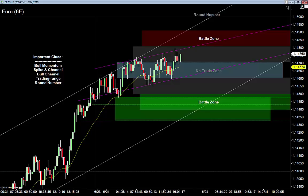Four main components. We're going to use all four of those components to put together the strategy tonight on that euro. If you're a relatively new trader, this chart will be great as we kind of strip it all apart, put it back together, and you'll see how easy it is to formulate that strategy for Tuesday's trading session.